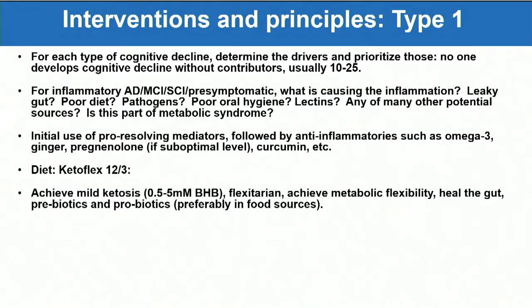So you want to achieve mild ketosis. If you are measuring your ketone levels, you want to be somewhere between 0.5 and 5 millimolar beta-hydroxybutyrate. The people that do the best seem to be in that 1 to 4 range. So you want to get it up. Initially, you may have trouble producing ketones, especially if you don't have some body fat. So you can take some exogenous ketones. Fine. In the long run, you'd prefer endogenous instead of exogenous ketosis.